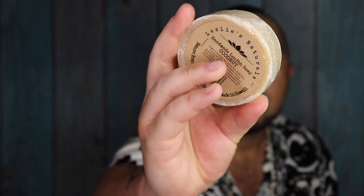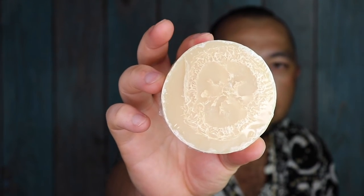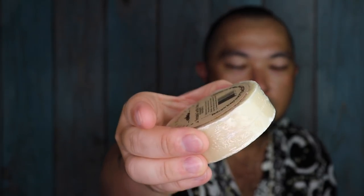This one's on the pricier side. It's by Leslie's Naturals, and all of this stuff is made in Hawaii. The stuff that I'm talking about is made in Hawaii. Those wooden postcards are made in Hawaii too, not made in China. This one is on the smaller side. I believe it was about $10 or $12, whatever it was. And these were about $4 or $5 each. Absolutely love them.